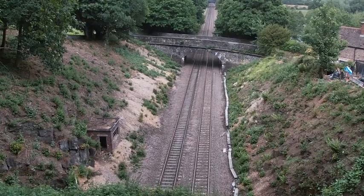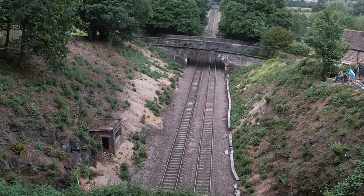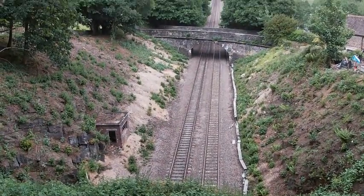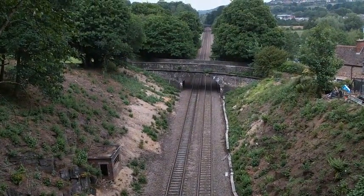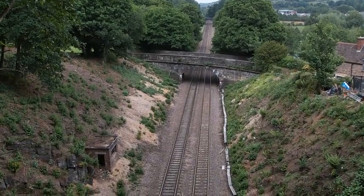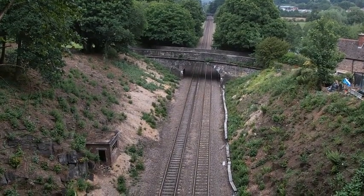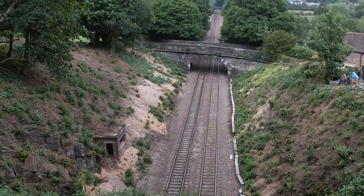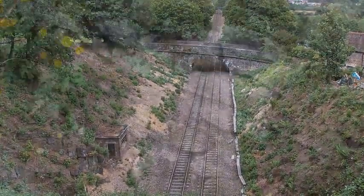We've just had a train go through, so I don't think we're going to get another one in the minute. But I'm standing right above the alignment of the track here. Of course, when it was built, these trees wouldn't have been here, and it would have been fairly open landscape, I guess.